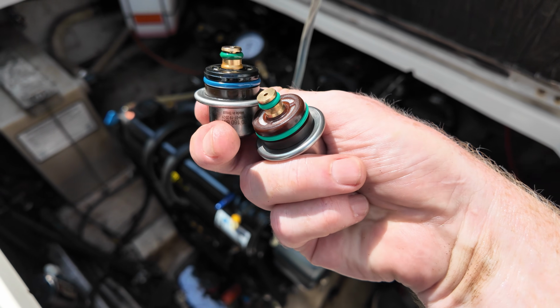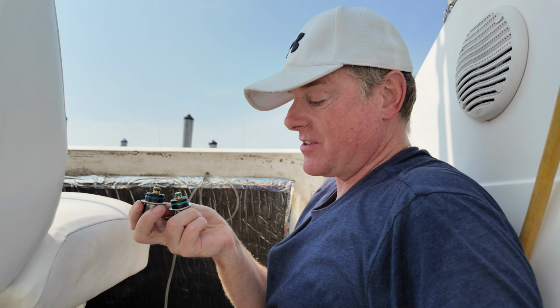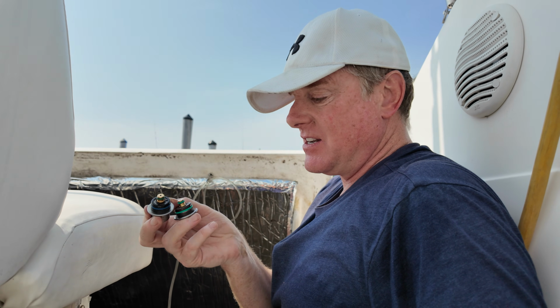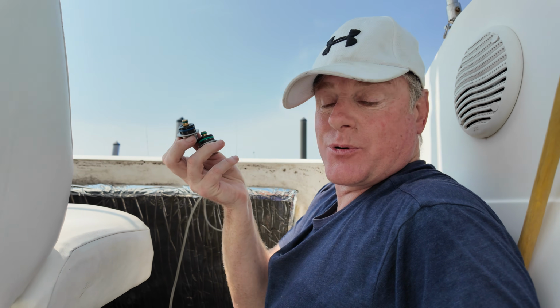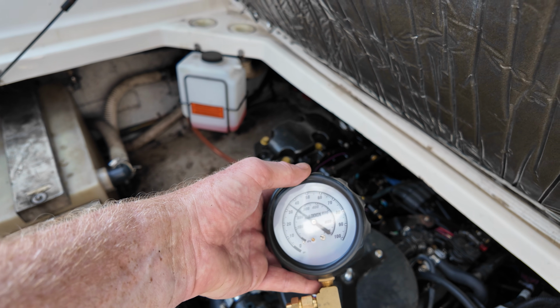So the blue one is the original one, the green one is the new one. Now truthfully, I don't know what could be wrong with this. I mean, it's kind of passive, but hey, we'll give it a shot, right? What harm can we do? Well, no real improvement. We're sealed down at about 35 PSI.